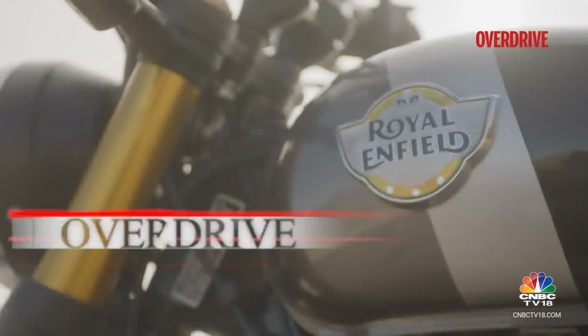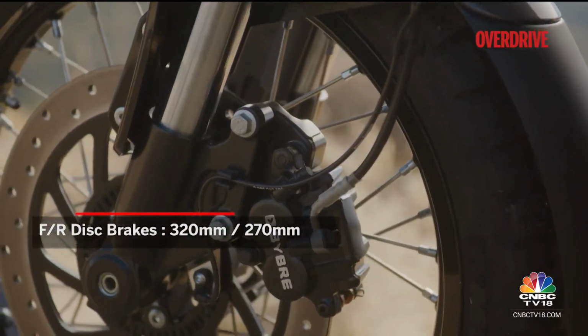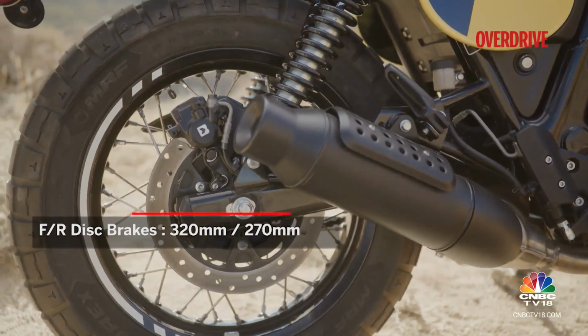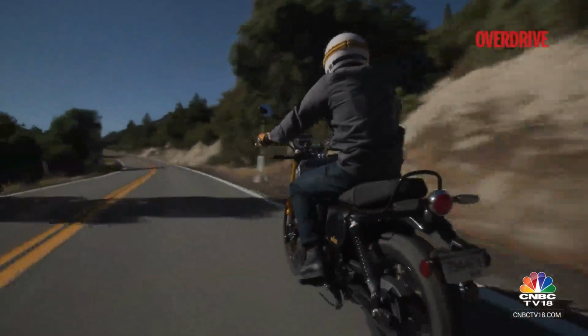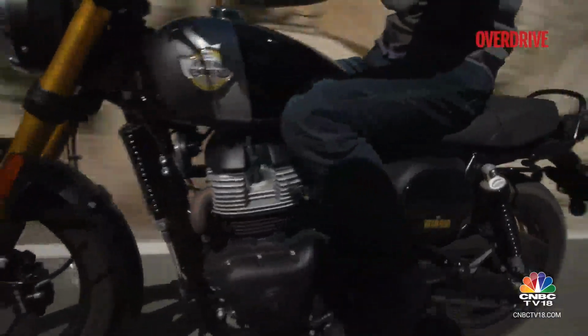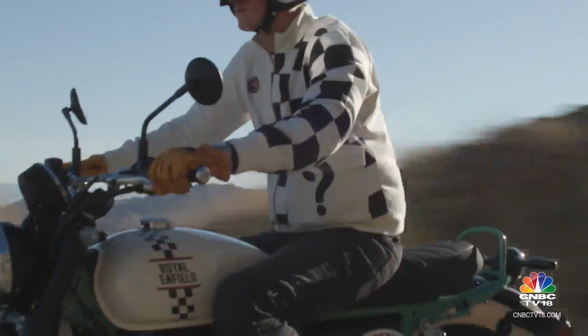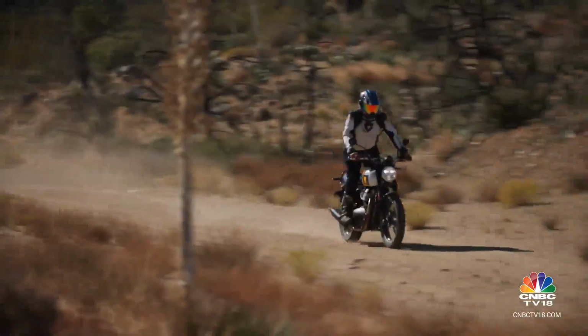The Bear 650 comes with a hollow front hub and a new front rotor while keeping the Interceptor's 320mm disc diameter. At the rear, there's an upgrade to a 270mm disc from the Super Meteor, up from the Interceptor's 240mm. Rider foot pegs are moved forward, with the handlebars slightly raised and pulled back for a more relaxed position, making it easier to stand on rough terrain.